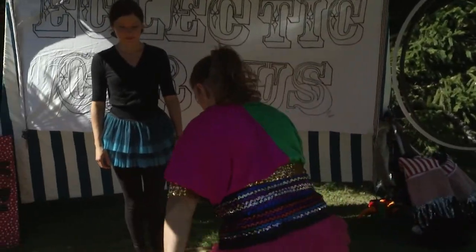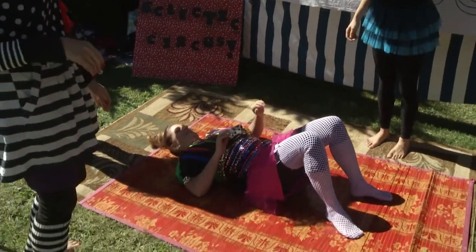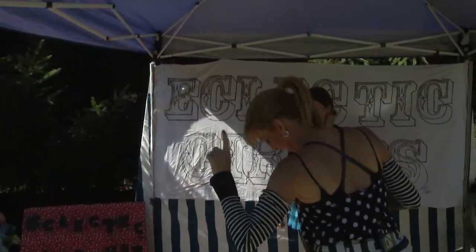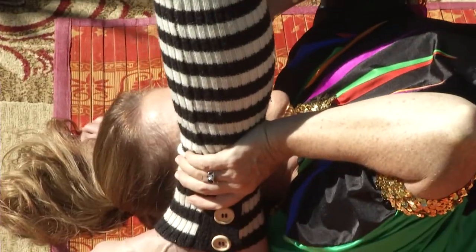I'll go on the bottom first if you want. I know that you're worried about the upper body strength. Yeah, and my lack of it. I'm also worried about my legs hitting the ceiling here. Okay, so far so good. This might be your talent.